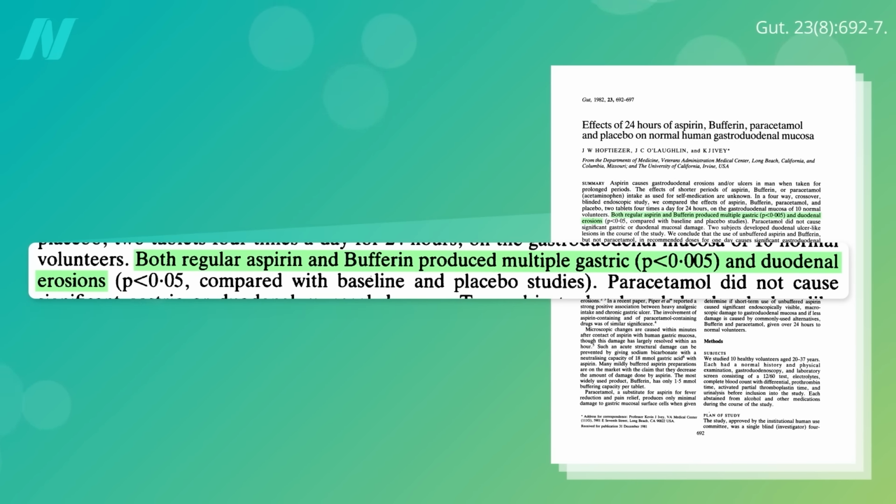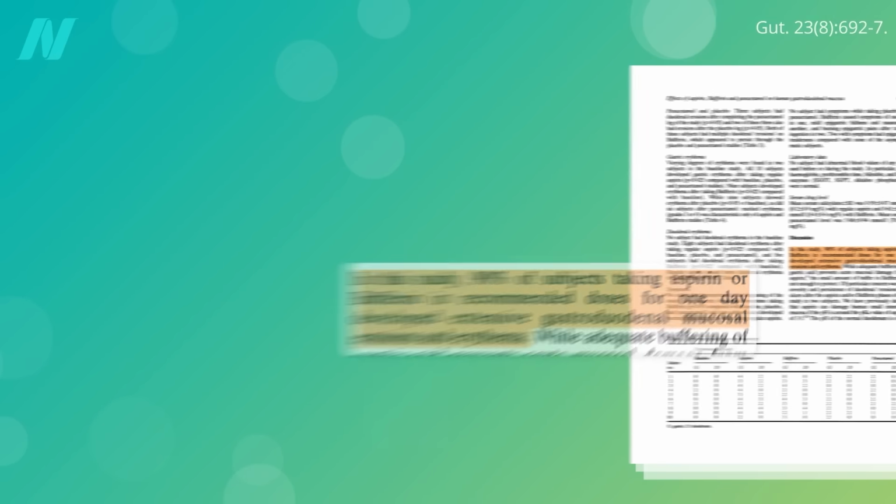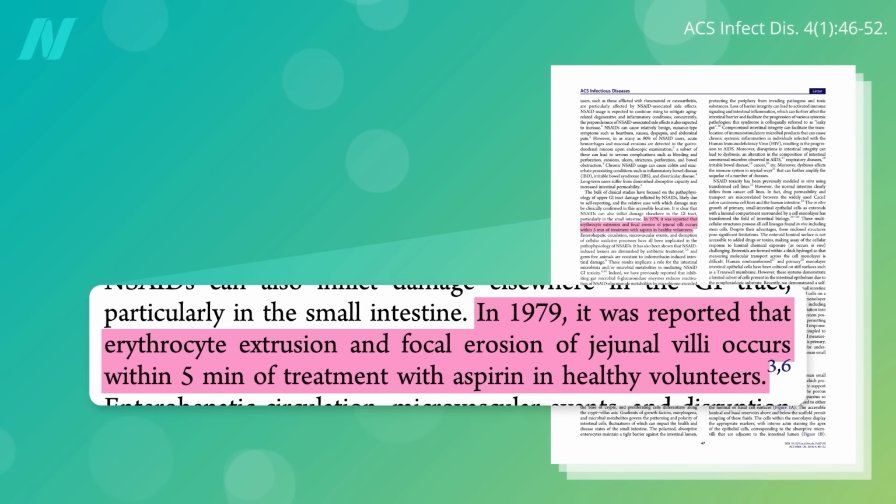Both regular aspirin and bufferin produced multiple erosions in the inner lining of the stomach and intestines. Put a scope down people's throats, and you can see extensive erosions and redness inside 90% of people taking aspirin or bufferin in their recommended doses. How many hours does it take for the damage to occur? None. It happens within 5 minutes.